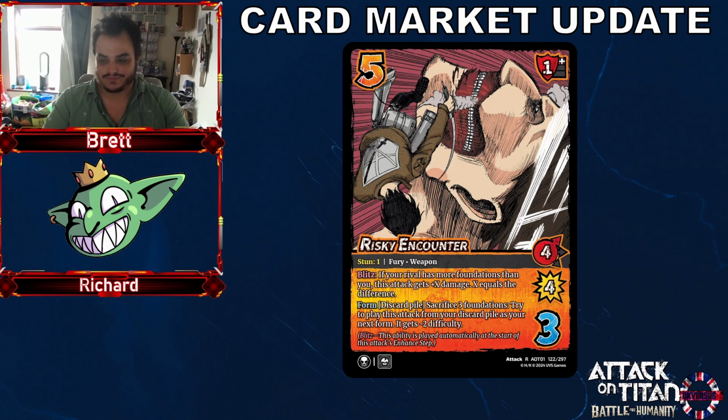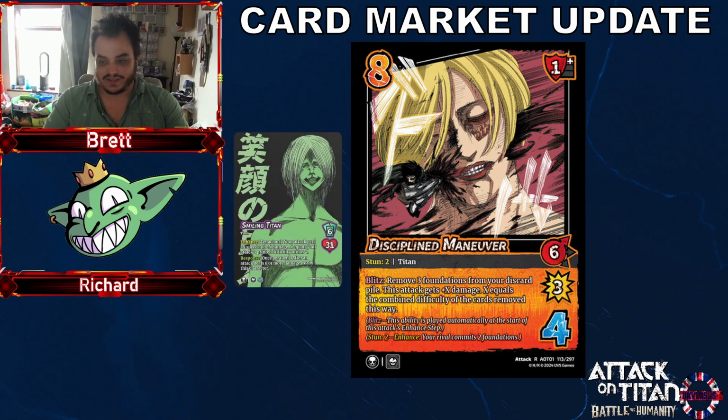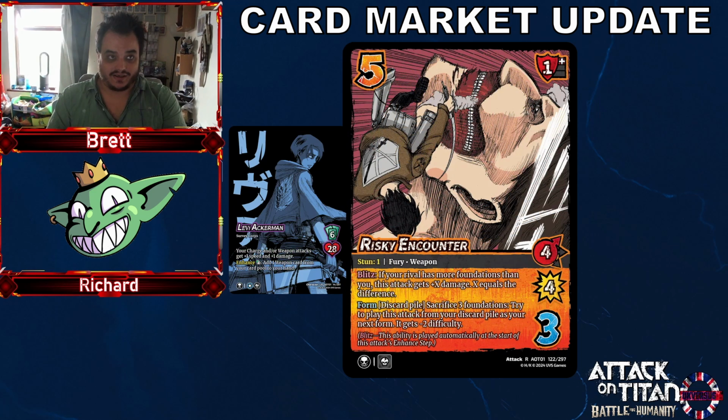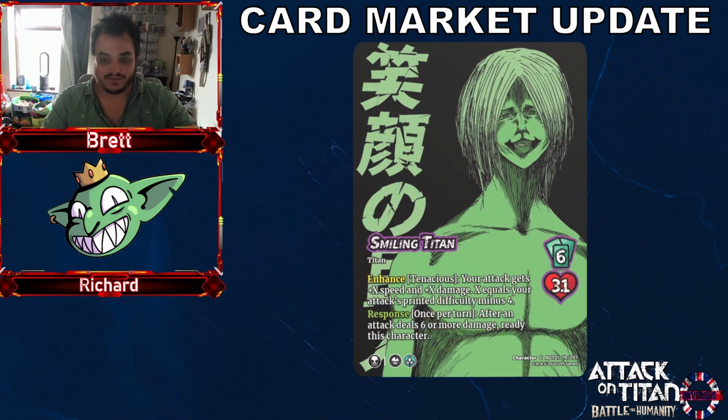Discipline Maneuver is very powerful in Smiling Titan and a lot of these 4-check tribals, but Risky Encounter just fits into Levi, fits into Dabby 1 very, very well. I've seen him playing a lot of stuff. Yeah, Smiling Titan seems to be the big bad of the next regionals, and it's basically a case of you need to hit Smiling Titan as big as it's hitting you, or you need to be able to defend against those big attacks.